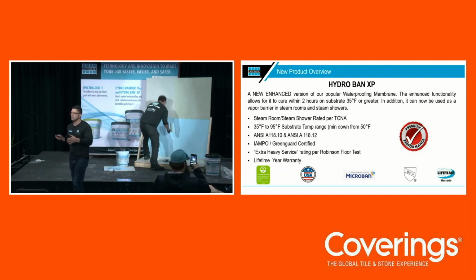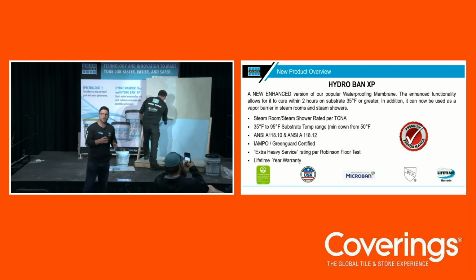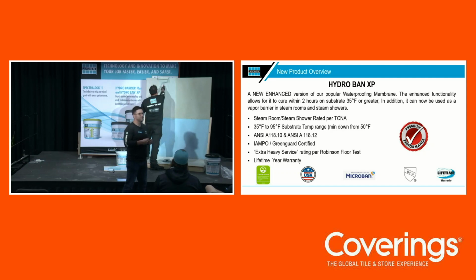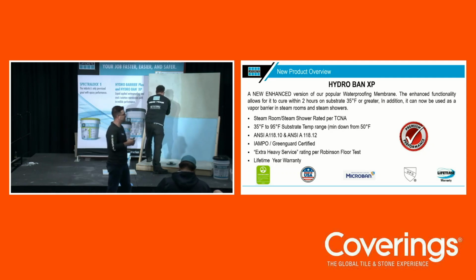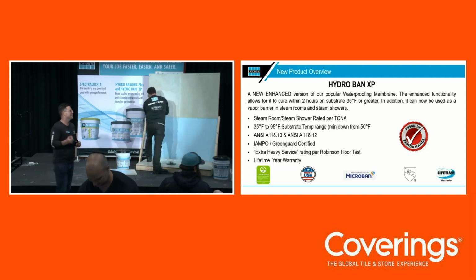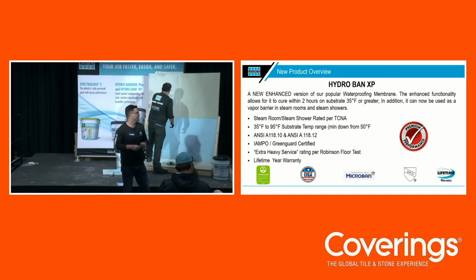That's down from 50. So it gives you a wide range of usage within a number of different environmental conditions at the low end. So you can get to work quicker and obviously build up, depending on the given installation, what the temperature is on both the substrate and in the air around it. Again, it'll continue to meet or exceed all ANSI A118.10 and 118.12 standards. It will be IAPMO and Green Guard certified. It has an extra heavy service rating with regard to the Robinson ASTM C627 testing, and it falls under our lifetime system warranty. So again, very important when you're thinking about a waterproof type installation to have that company-backed lifetime warranty, so you know that you're protected with regard to that installation for the foreseeable future.